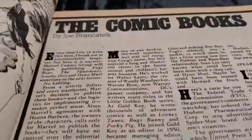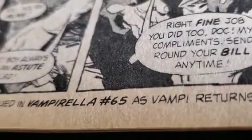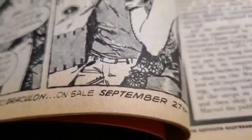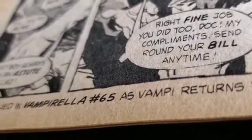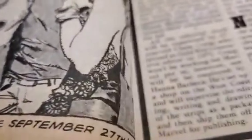Let's see here at the bottom here. Continue on, Vampirella 65, as Vampy returns to Draculon. Guys, do you want us to get that one? Number 65. If we don't have it already, we need to get it, guys. On sale September the 27th.